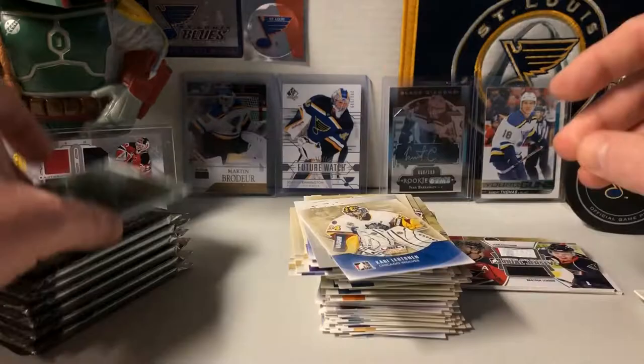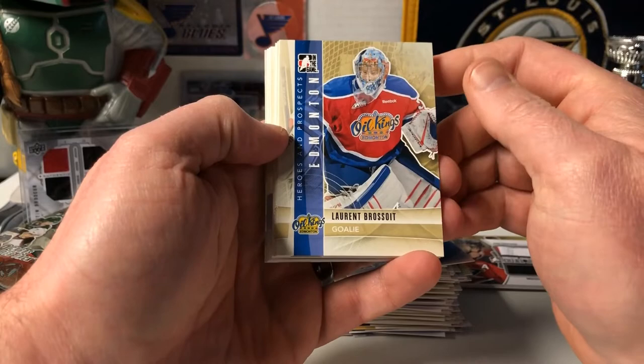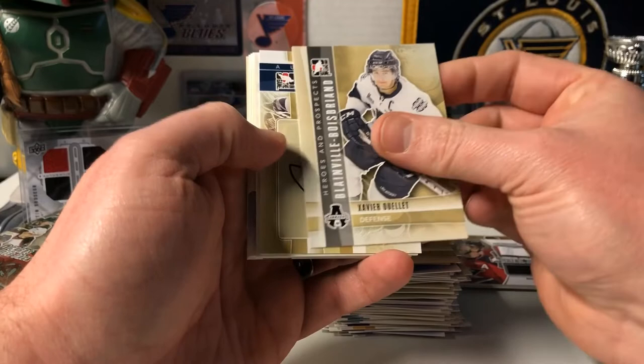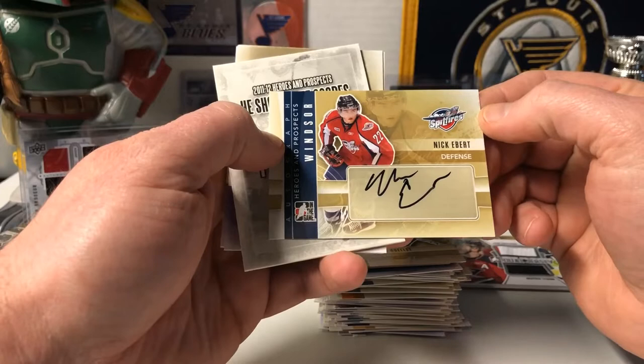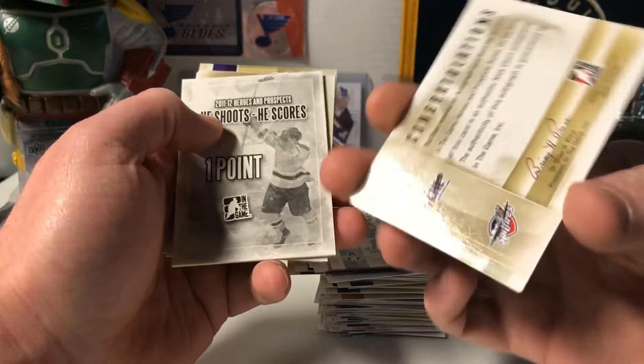Try and think so, but that was a good one. I like it. All right, that guy for the Oil Kings. Donia Monte. Alexander Omlet. Oh, another autograph. Wow, that was interesting. Nick Ebert for the Windsor Spitfires. That's a team I do know. I don't recognize the name, but that's a horrible looking signature. He must have gone on to be a doctor. I'm not sure. Nick Ebert, so still pretty cool.